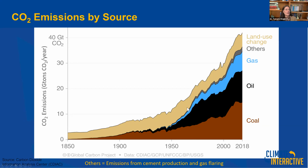This gray area is other emissions, and the other emissions include emissions from cement production and gas flaring. Gas flaring is when natural gas is brought up from the ground. When oil is extracted from the ground, gas tends to be one of the byproducts, and they burn it off, and that puts those emissions into the atmosphere.